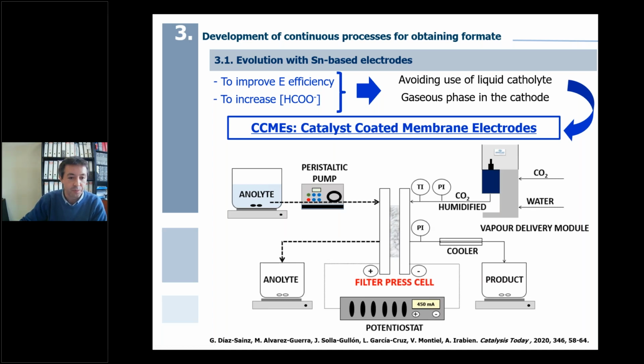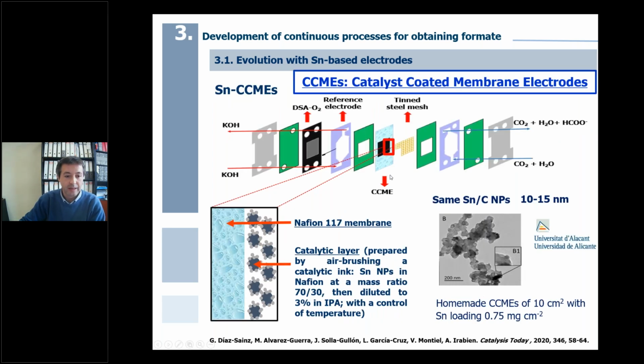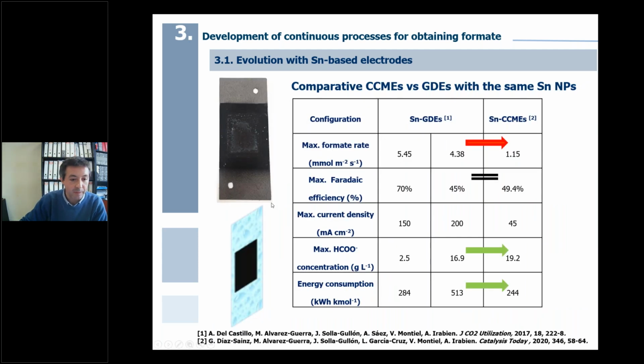For this gaseous phase operation in the cathode, we use the electrode configuration that we call CCMEs, catalyst coated membrane electrode. That consists of a graphene membrane over which we directly deposit the catalytic layer in such a way that the membrane acts not just as a separator of anodic and cathodic compartments, but also as solid electrolyte. The use of CCMEs improves the performance of the process, achieving higher formate concentration with similar Faraday efficiencies, and especially with the great advantage of lowering the energy consumption by more than half compared with the gas diffusion electrodes.